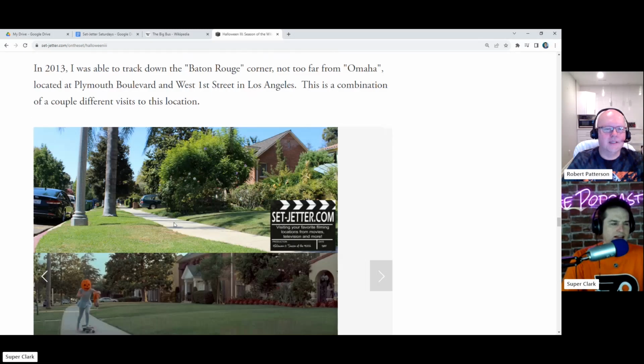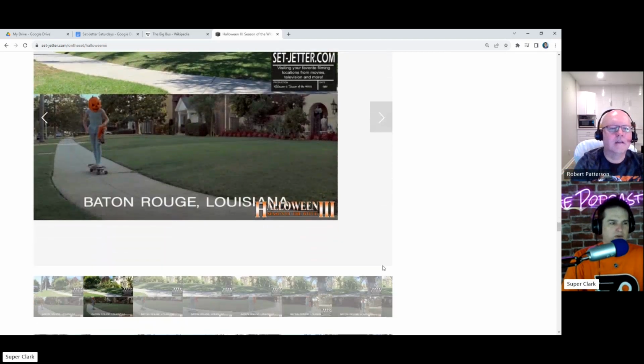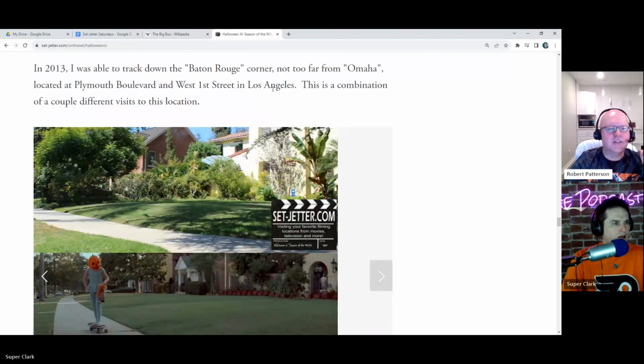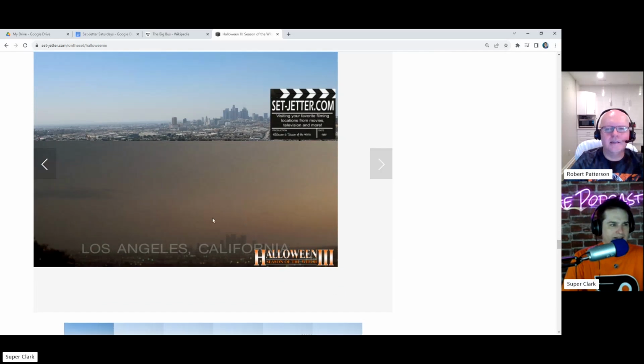Landis directed Thriller around this time, didn't he? It might have been, yeah. Anyway, this is a great page. This is always one of my favorites. Oh, the panoramic shot of the corner. Where's this corner, Robert? That's just down the street from Omaha Street and Plymouth Boulevard. Kind of below West Hollywood. Look at that smog. Then you know it's LA.